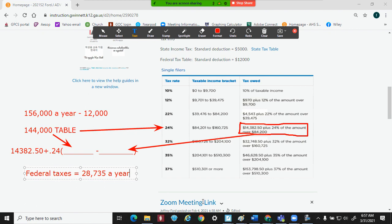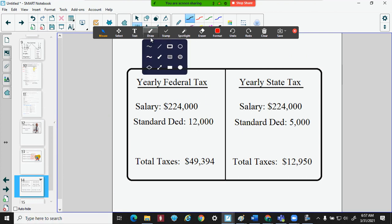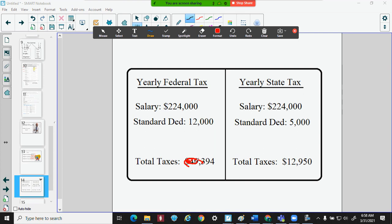I'm going to stop. What that means is when you are creating your slides, this is what your slide is going to look like. Let me clear out everything. Very simply, you create a slide saying how much money you'll pay in federal taxes. Granted, this is a different question, but this is what you do. You just say yearly federal tax, total taxes, whatever that answer was. It was 28,735. So this would be crossed out, and it would have been 28,735 a year.